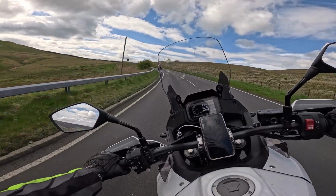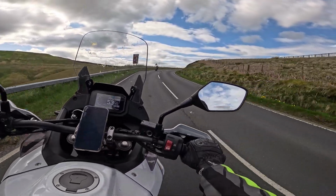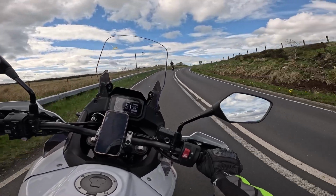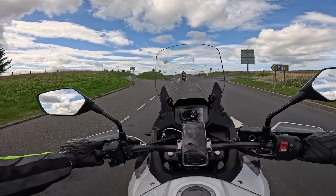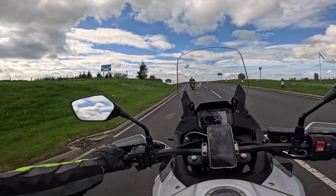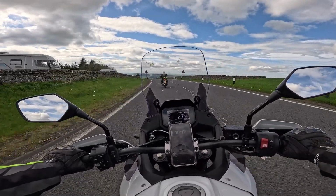Now this spot up here is quite an iconic spot. It's a very popular picture location, and it's also the entrance to Scotland. There we are, into Scotland.